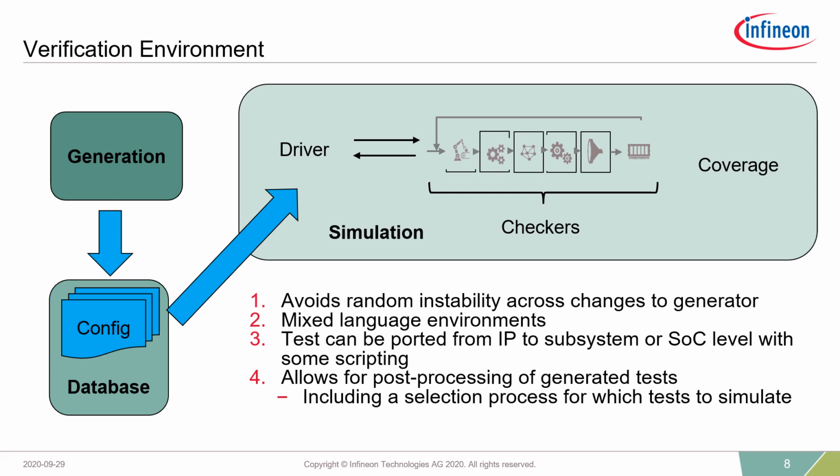So instead of generating stimuli and passing it to a driver a transaction at a time, we generate a full test before we pass it to the simulation environment. The generated test is written to a database of tests before being accessed by the simulation environment. This, of course, means that there is no feedback from the design during generation. Any design-dependent test bench behavior is instead taken care of by the driver.